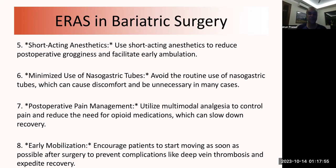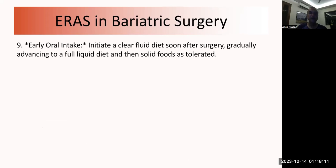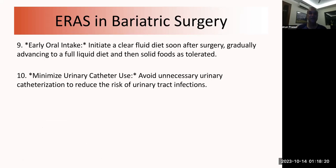Early mobilization. Encourage patients to start moving as soon as possible after surgery to prevent complications like DVT and expedite the recovery. We make our patients walk to the toilet 4 hours after surgery. Early oral intake with a clear fluid diet soon after surgery, advancing to a full liquid diet and then solid foods as tolerated. Minimize urinary catheter use, avoid unnecessary catheterization to reduce the risk of urinary tract infection.